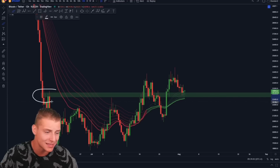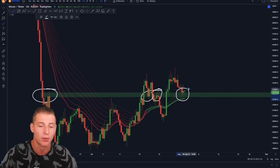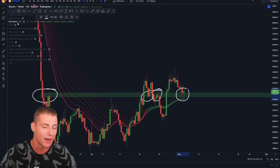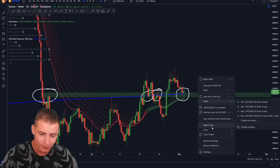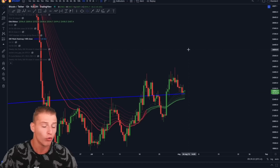On top of that, we can see the range high, what was previously a range resistance, that flipped into support right here, flipped into resistance right here, currently once again flipping into support, and that is of course also a reason why it is extremely likely to expect to see Bitcoin bouncing off this region, and also looking of course at that 200 weekly moving average on the 12-hour time frame.